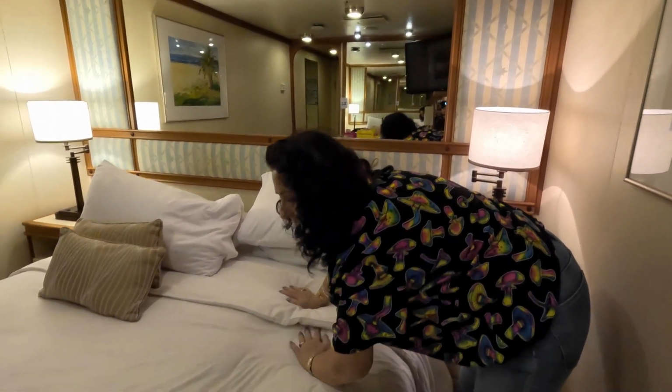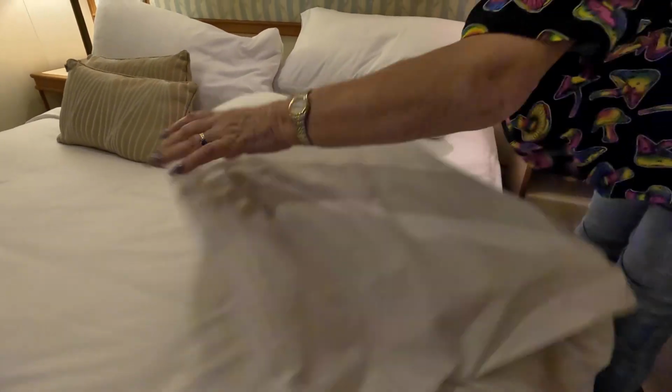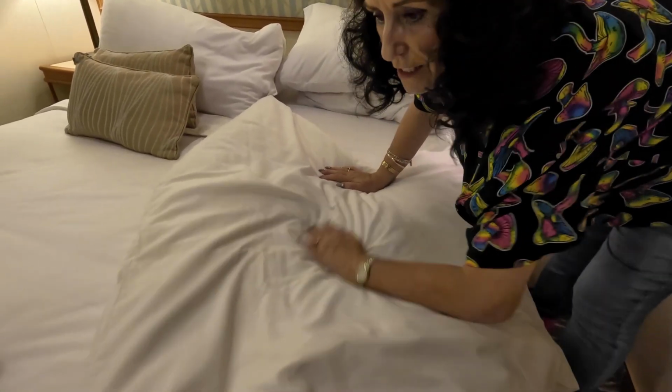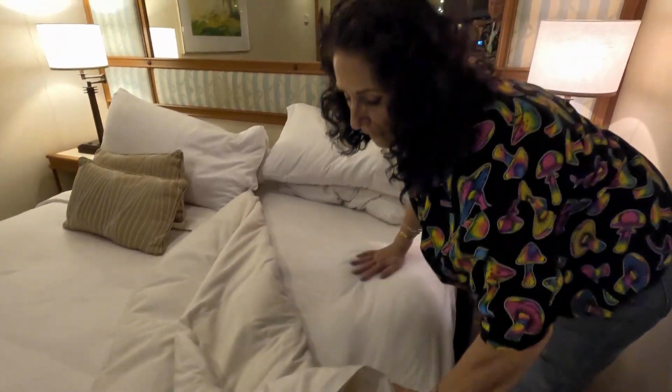The linen on here is lovely. It's crisp. It's not harsh. It's nice and soft, and it's got that lovely coolness to it. Starched.